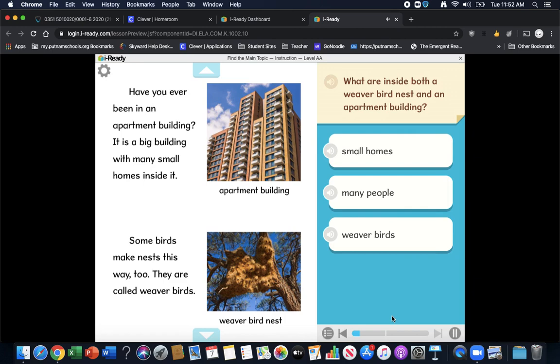What is inside both a weaver bird nest and an apartment building? Small homes. Many people. Weaver birds. Are weaver birds inside both apartment buildings and nests? No, so we're not going to say that one. Many people can be in an apartment building, but can people be in a nest? No. All right, what was that last one again? Small homes. The apartment building has small homes, and a weaver bird's nest has small homes for the birds. So I think we're going to say small homes. Nice work.